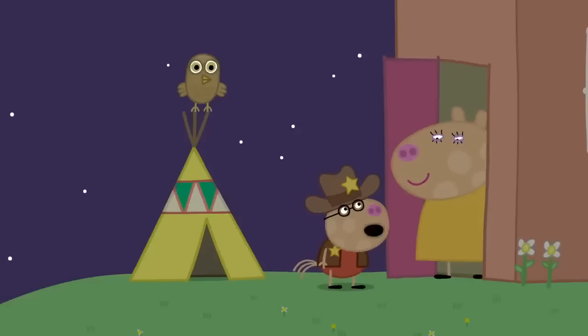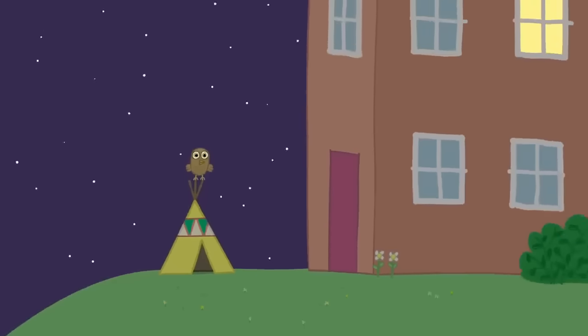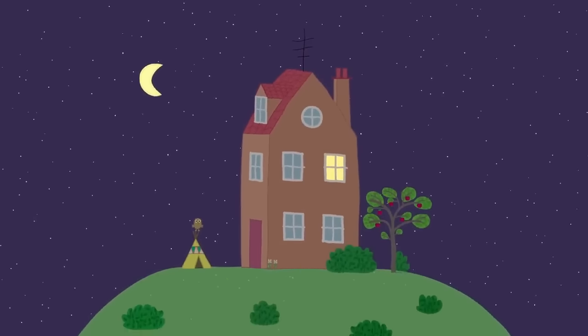Mummy, can I come in now? Yes, my brave little cowboy. Even brave little cowboys like to sleep indoors sometimes. Night, Pedro. Good night, Mom.